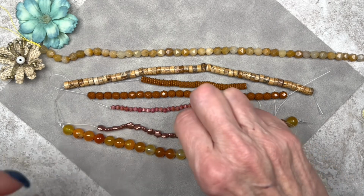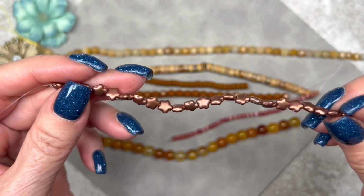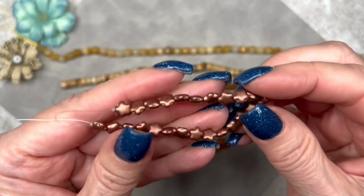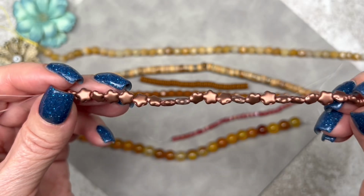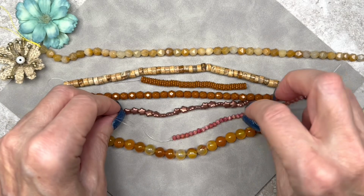And let's take a look at these. These are star beads, and the color is satin copper, and these measure 6 millimeters in size. Aren't these adorable? They're so adorable. I love that satin finish. It feels so nice. But anyway, there are 25 stars on this strand. These are going to come in really handy as well.